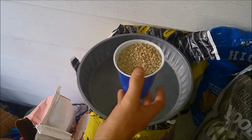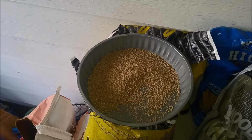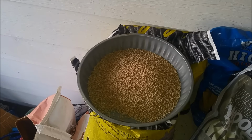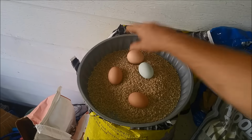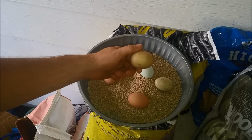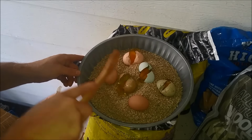We're giving them two of these blue Solo cups of pig feed each night, which equals about four cups of food. And tonight, actually, I'm going to up the amount of eggs that we put in here. These are our own chicken eggs that we get right from the farm. We use the older ones, and as you can see, the dirtier ones. I don't know why these ones are so dirty, but just break them up.